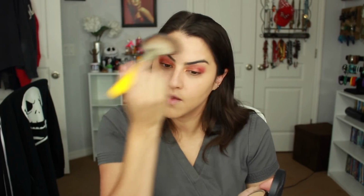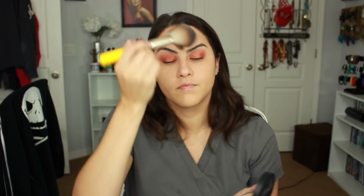I just like using a fluffy brush because most of my powders are powder foundation, so that I don't overdo it. I just want to use one of these. This is the Bedazzle highlighting fan, but this thing is way too big for highlighting. And now that I'm doing this, I totally forgot my concealer. No, that's okay. I'm just going to pop that on right now.